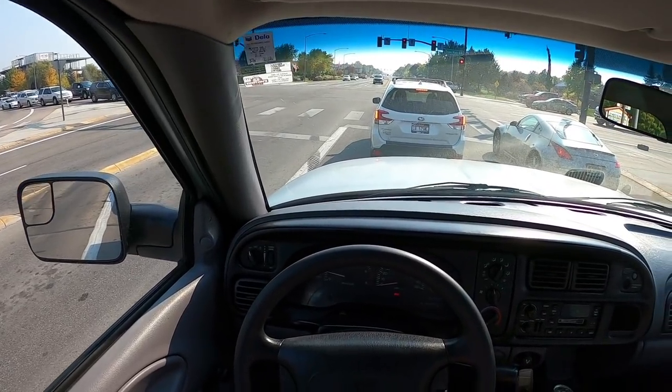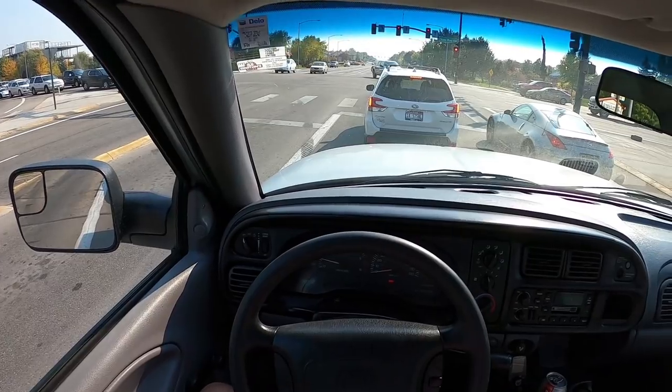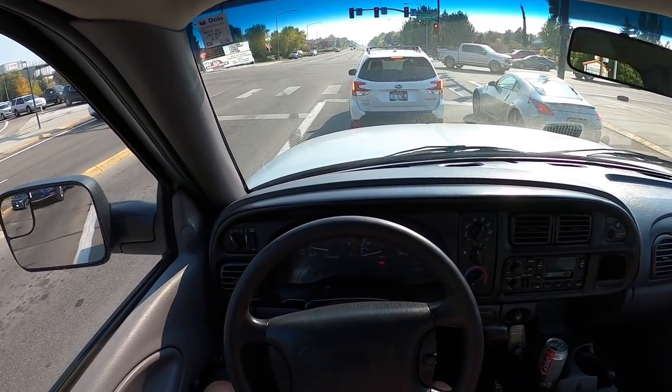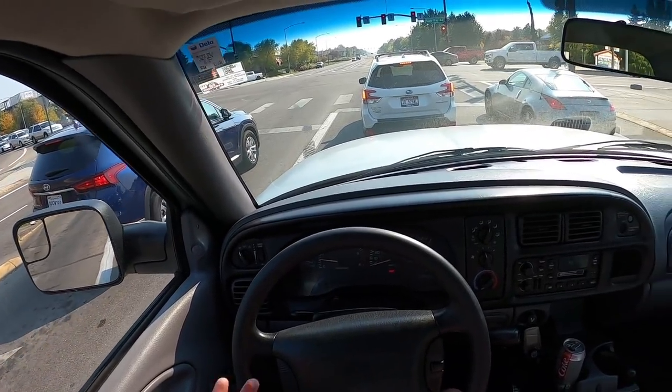So yeah, guys, that's the story of how I came into this new daily driver. I mean, going from the junkyard to being in my hands and fixing it up for little to no money, I think it turned out pretty damn good.